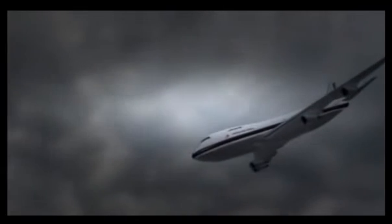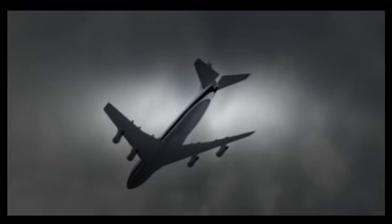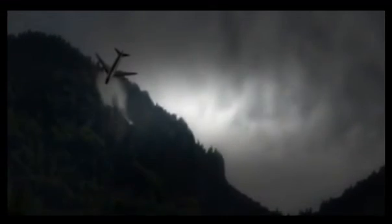like a staggering drunk. As JAL-123 enters a mountainous region northwest of Tokyo, the plane goes into a nosedive, falling 18,000 feet a minute. Just before 7 p.m., JAL Flight 123 drops off the radar screen. It has slammed into a mountain at nearly 400 miles an hour.